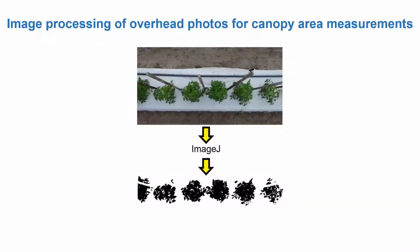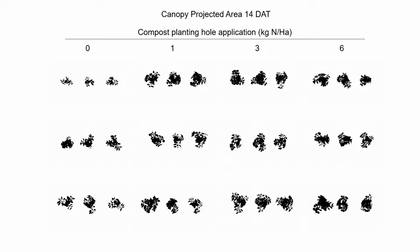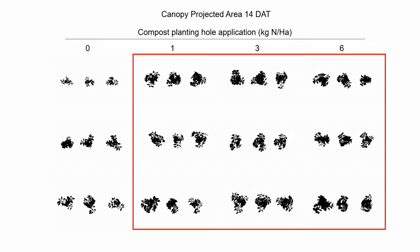We then proceeded to take overhead photos of the canopy of each plot on a weekly basis. These images were then analyzed in the free software ImageShade, where we obtained a binary image in black and white from which we got a canopy projected area measurement. The canopy projected area at 14 days after transplant showed us that the plants where compost was added, no matter the application rate, performed with a higher canopy projected area.